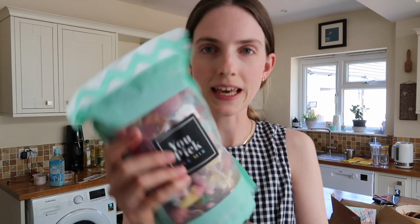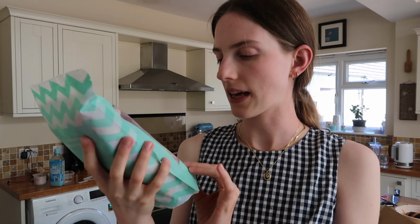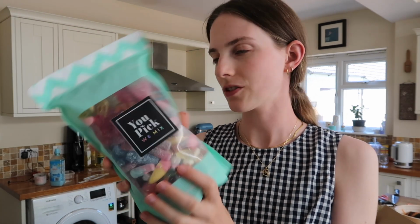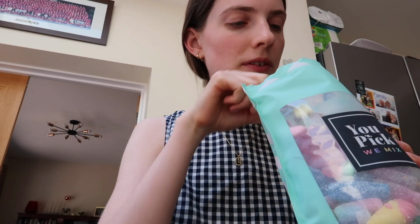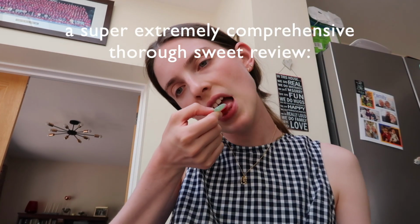So in here you get chocolate, you get non-fizzy, you get fizzy, and they come in this really nice little bag. And we're gonna have to do a taste test, aren't we, to see what the sweeties taste like. I like the fact we do have a little bit of everything here. Let's go for a fizzy straw first, because this is one of my favourites.